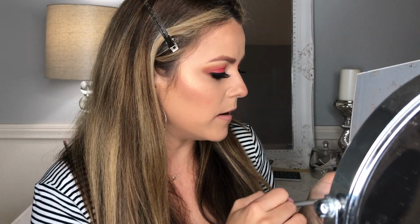And then all that's left to do is the inner corner highlight. I'm just gonna go in with my favorite right now, which is from the Jaclyn Hill original palette, Enlight and Beam. And just put a little bit on the inner corners. I don't want it too shiny, but just enough to have something there.